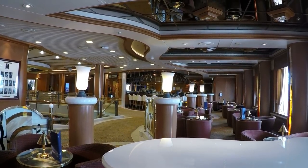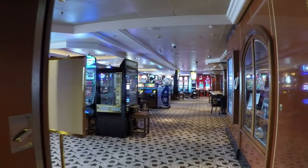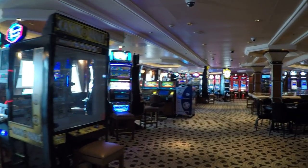For those looking for a game of chance with Lady Luck, the Grand Casino is unlikely to disappoint. There's a convenient bar and lots of opportunities to test your skill and luck.